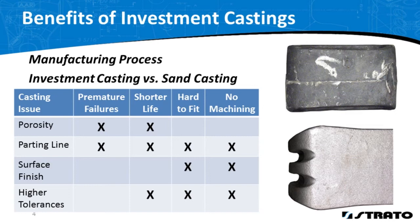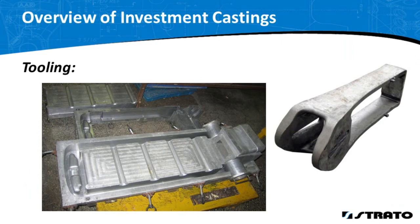Here are close-ups of two yokes. On the left, a green sand casting, and on the right, an investment cast Strato yoke. From the picture, it's easy to see the superiority of the investment casting that does not have the parting lines or surface grinding and lacks the design integrity of the investment cast yoke. The next 8 slides will walk you through the investment casting process.